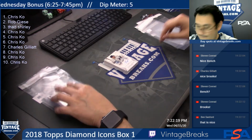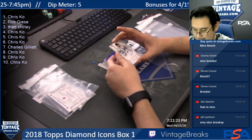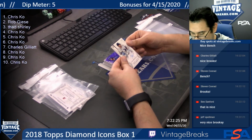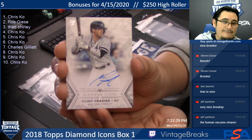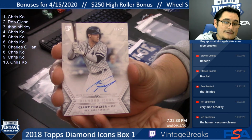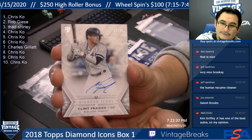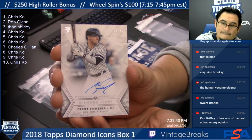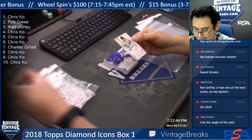Spot five, Chris. Rookie, Clint Frazier of the Yankees, 18 of 25. There's your rookie, Clint Frazier. Not bad, not bad. That is for Chris Coe at five.